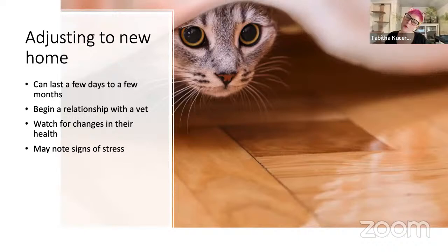Or maybe you've noticed that their stools are really loose and it's the second or third day and you're still noticing that. Some changes can happen due to stress, but those are still changes that we need to have addressed by the vet. For example, if I was vomiting and someone was just like, it's stress, I should still get that worked up so I can get maybe an antiemetic and feel somewhat better, right? So when it comes to your cat adjusting, watch for changes in their health.